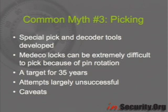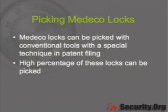They can be extremely difficult to pick, but they have been a target, and there are a host of caveats associated with picking. Much like bumping, we haven't been able to pick all of them, but we have been very repeatable. We have a method that we've developed. Again, we think the way we've developed it is based on sound assumptions and physics principles.